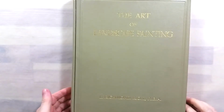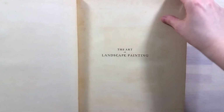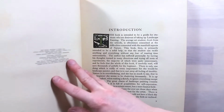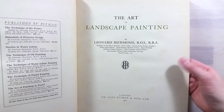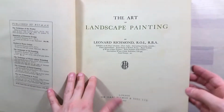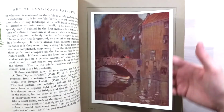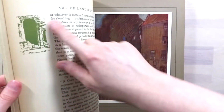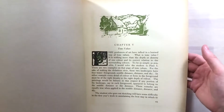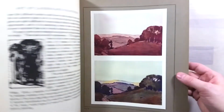The 10th book is also a very peculiar one. It's an older book titled The Art of Landscape Painting by Leonard Richmond. It's just beautiful. It was printed in black ink with green accents and features decorative letters at the beginning of new chapters. Also, all the reproductions are color plates, which were printed apart and then glued into the book. It was a very different process to print a color book 80 years ago, and that makes this book all the more fascinating.